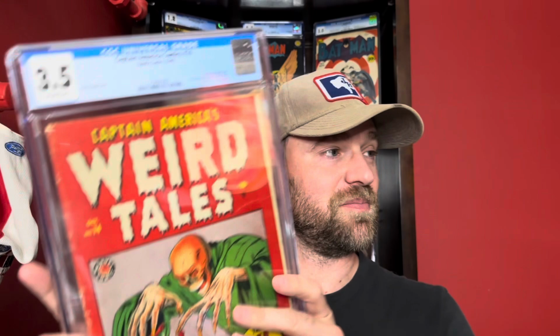All right, number 7 here. I consider this to be the best Red Skull cover. This is Captain America Comics number 74. And for me, the main thing with this one is that it's the Red Skull and he's front and center.